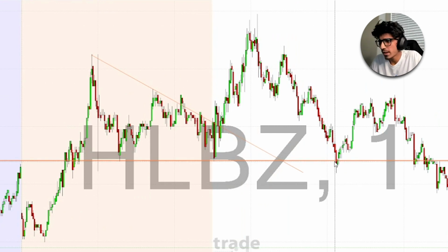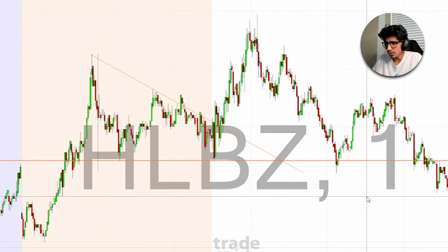You could have played this dip again, which I did as well on HLBZ. I was looking over here for this 1.88 bounce, the same level that we had, and it worked out perfectly from 1.88 to 2.11, and that was a great one as well.